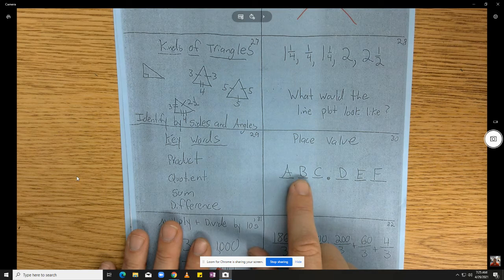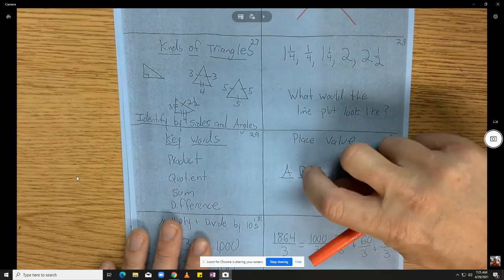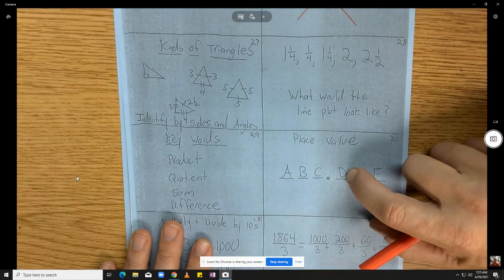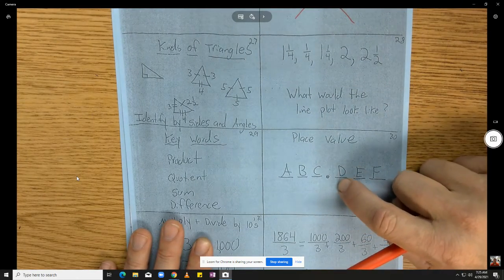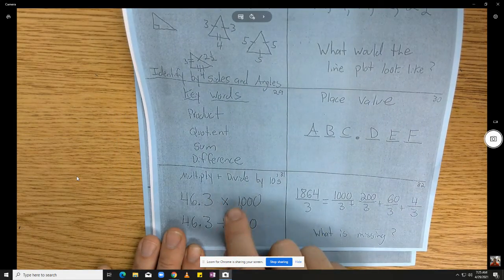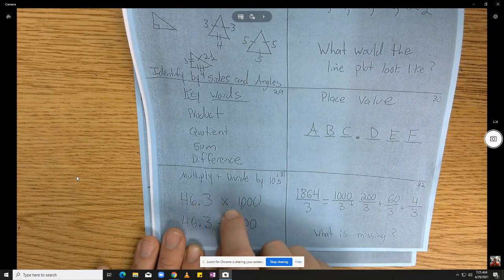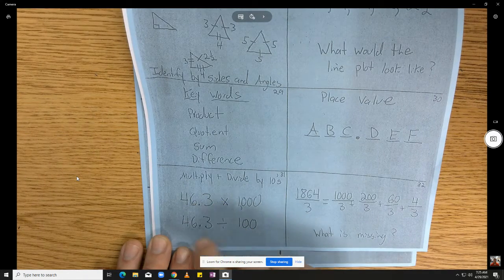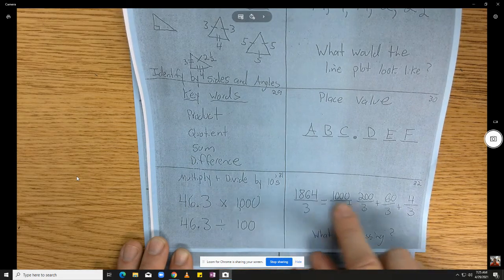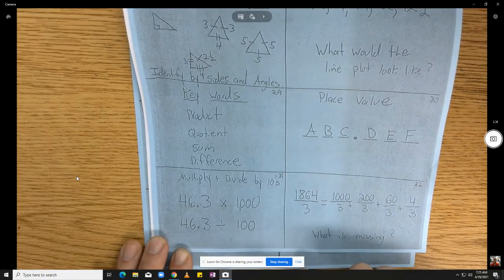Where's the letter B? That's the regular tens, right? Place value starts right there. We go ones, tens, we're done. What's the D? The only one I ever asked you to memorize, the 1/10. If you're going to multiply by 1,000, all you have to do is move the decimal 1, 2, 3. You divide by 100, you move it 2 because there's 2 zeros. 1, 2. And what's missing here? 600 thirds.